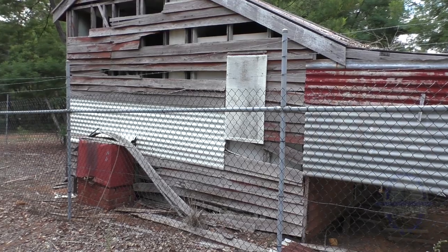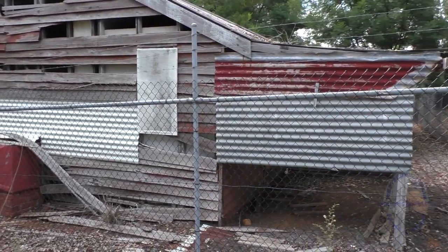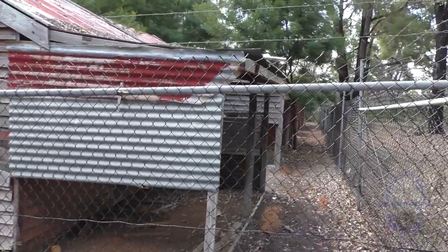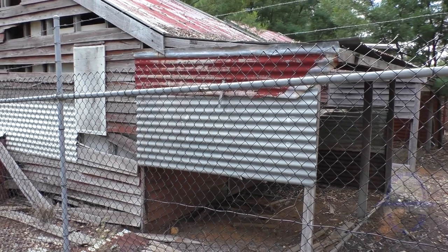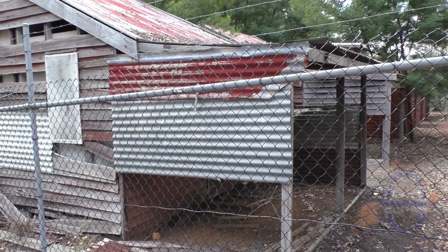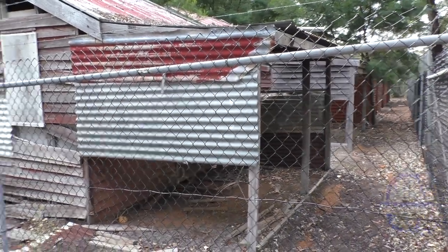Unfortunately, it was all done up, a fence was put around it, and basically it was left to itself. And once again, the idiot vandals got into it. And last time we saw the place, it was pretty well wrecked. We'll go through now and have another quick look. But I'm expecting it's not going to be in any better shape than when we were last here.